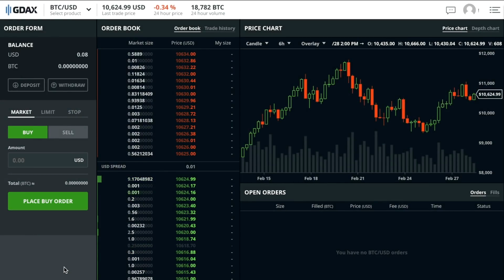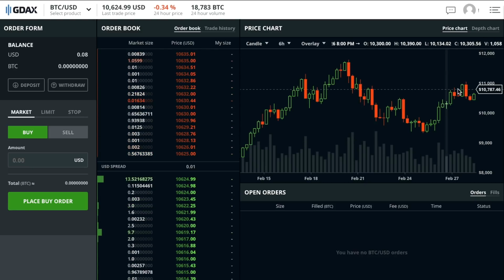Let's take a look at the current status of Bitcoin on GDAX. Last night we saw a bit of a volume pump. We hit 11K and unfortunately with that we did not break through. It was a previous resistance. As you can see here, we did not break through or stand our ground, so we fell short.